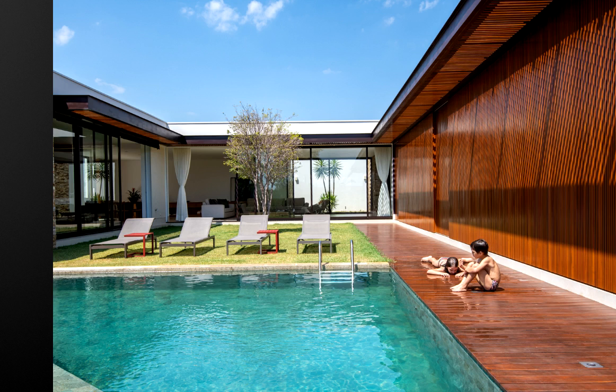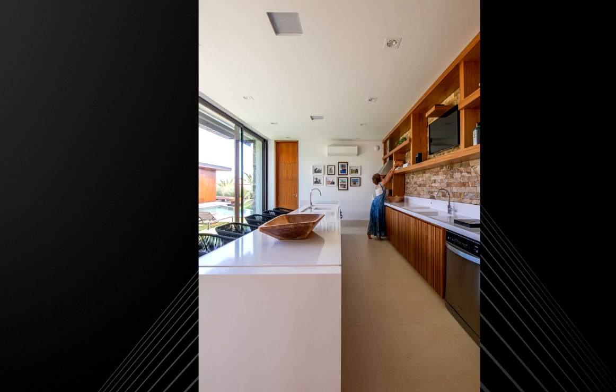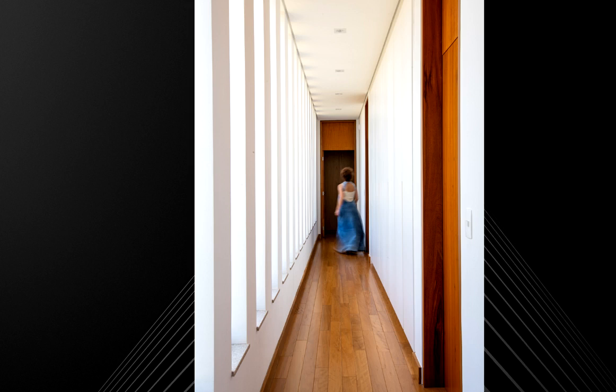The house develops around a central courtyard connecting the three well-defined wings: service, social, and intimate, which all open completely to the central courtyard, allowing the house to be fully connected. Wooden brises and glass panels allow optional isolation and privacy when desired.